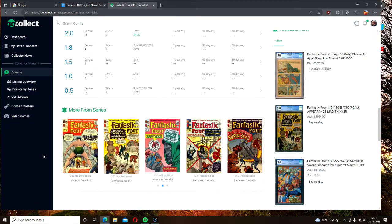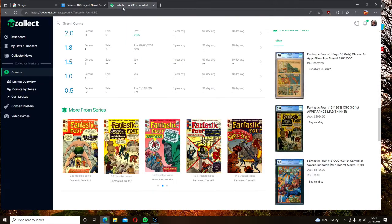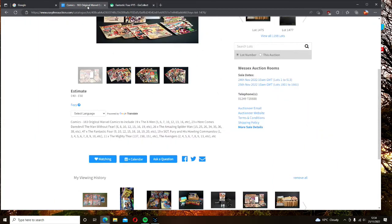15, 16. Did it say 16? I've already got 2 copies of that. Yeah, 16. That would be my 3rd copy of 16. That's really nice. It's got a great Doom cover. It's got Ant-Man on it. My 2 existing copies are probably 3.0s. Did it say 18? Yeah, 18, 19 and 20.